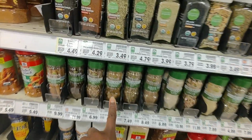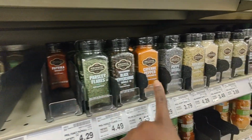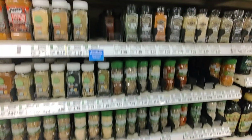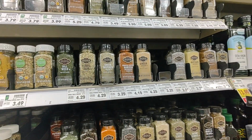I saw some garam masala right there, some cumin. I'm looking for curry powder as well as turmeric. I cannot find them here, so I will have to go on another run. Maybe go to Aldi for that.